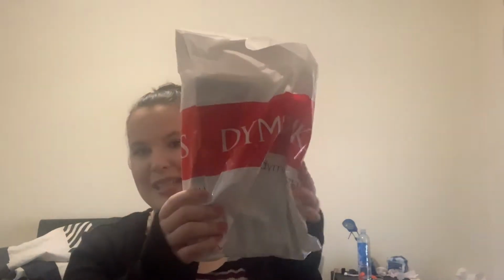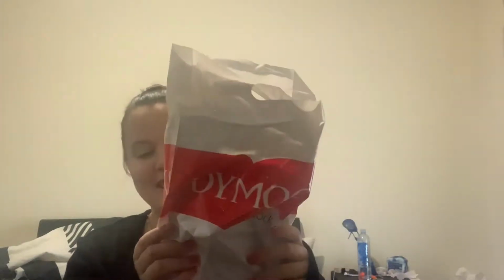And the other thing I picked up yesterday was I went to Dymocks. Of course I did, because I can't possibly go near a Dymocks and not go in. So if you don't know, Dymocks is one of the bigger bookstores here in Australia. It's one of the only ones we really have left, to be honest. We have a couple of others, but it's probably the biggest one.